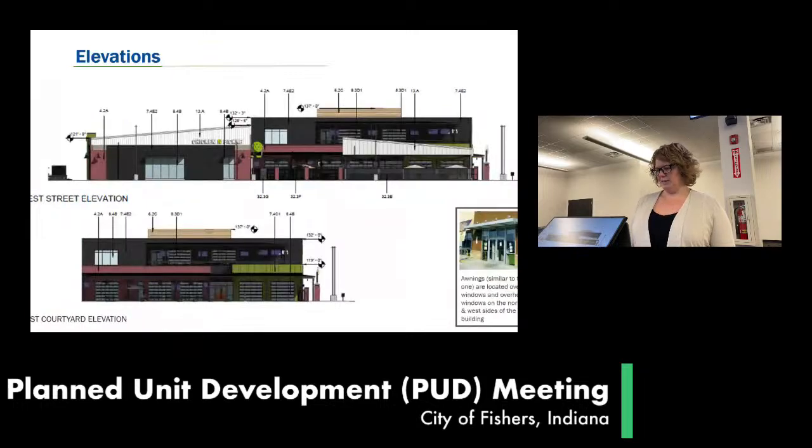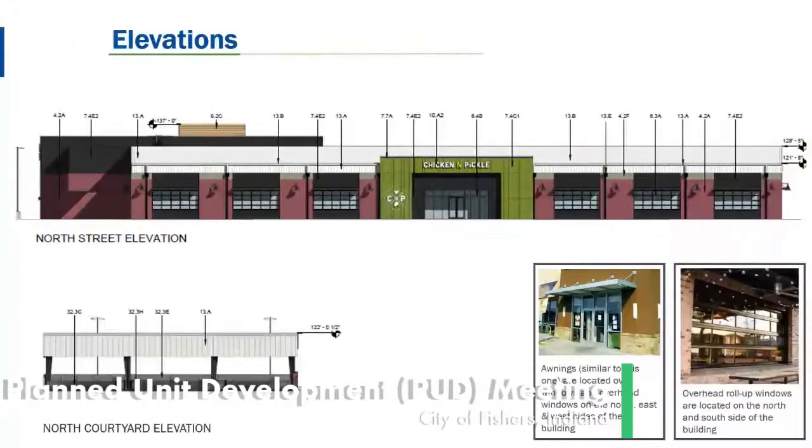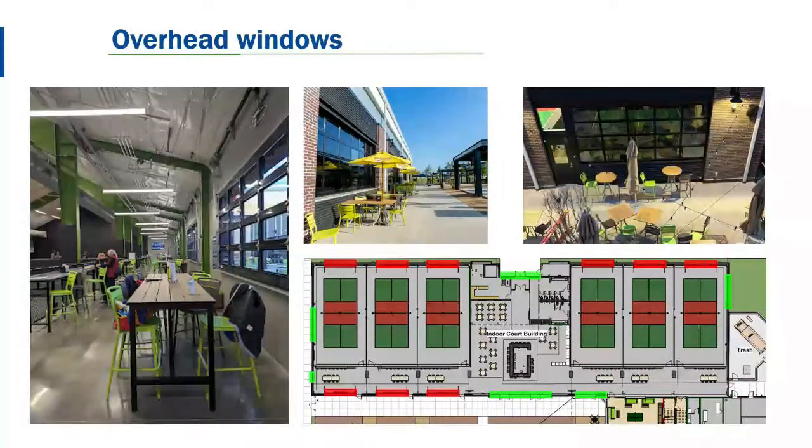The Chicken and Pickle team have agreed to not install mesh fabric along those chain link fences that are on those 2 outdoor facades. The building and roof have modulation along all sides and have color and material changes throughout. Metal awnings, similar to the one in the bottom image, are installed above each overhead window on the north facade for additional modulation. Awnings are also located above the windows on the east and west facades. The north and south facade have overhead roll-up windows.